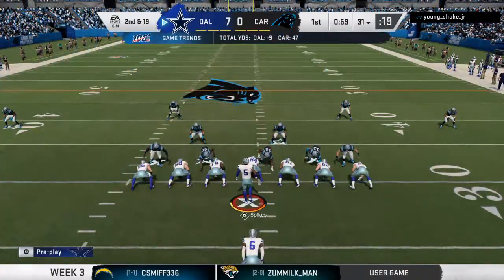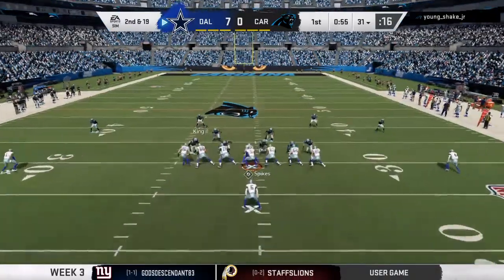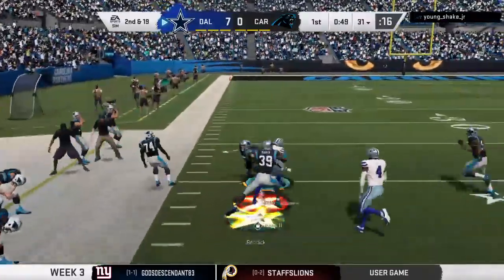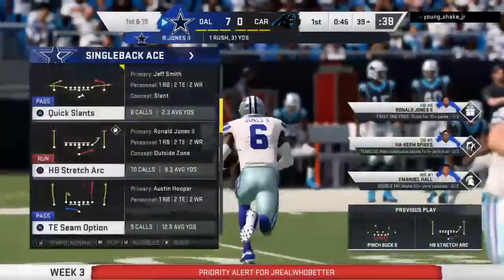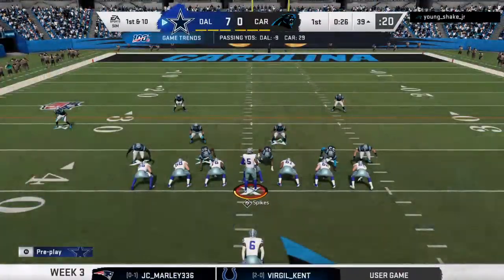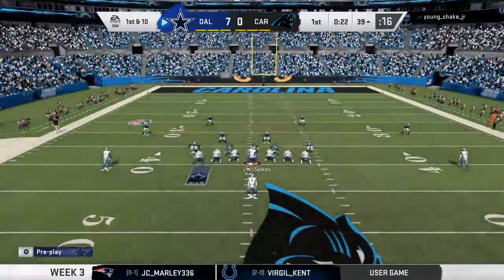They need to work to at least get some of the yardage back after the sack. 2nd and 19. Here's Ronald Jones, first carry for the USC man. And able to rip off a big chunk of yardage before being dropped inside the 40. 31 yards there and a 1st down. So how about that for a chain mover? They're all the way down inside the 40 now for 1st and 10.